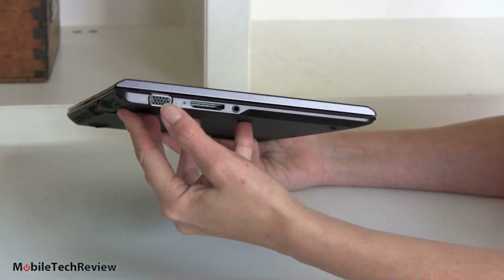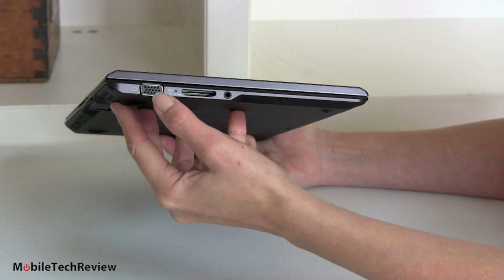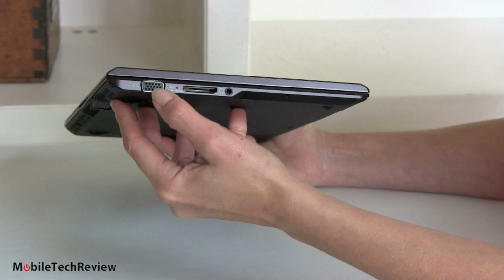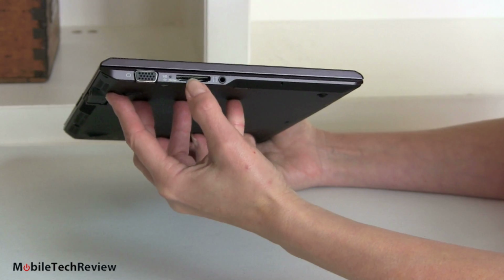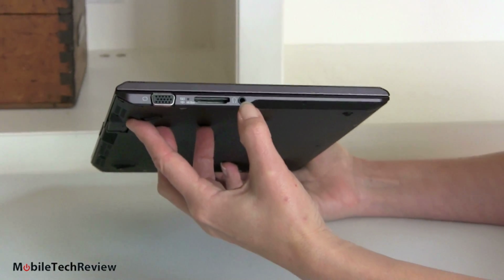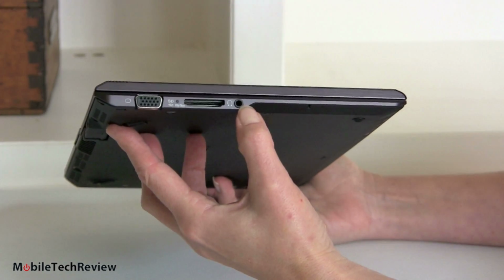On this side here we have a VGA port. Okay, don't start laughing. Business people need the legacy VGA port for things like projectors. That's why it's there. And some folks still have older monitors that use VGA. And that can put out a maximum of 1920 by 1200, just like the HDMI port on this. Full-size SD card slot also does Memory Stick Duo cards. Here's your audio jack, 3.5mm combined headphone and microphone jack.